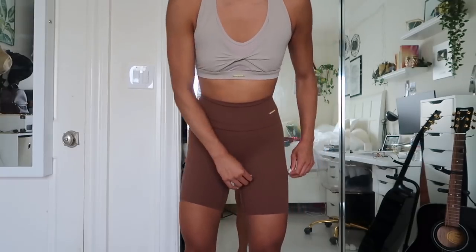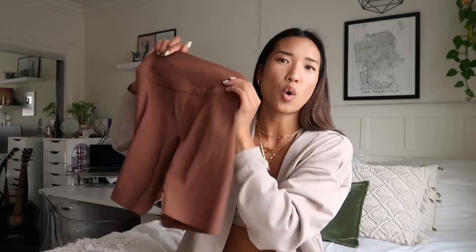If you ever find that your shorts are too long, you can always scrunch them up a little bit, hike them up. Wow, the color is so chocolatey and beautiful. It seriously looks like a chocolate bar. I don't know how she did this. Hello, call me Willy Wonka. It looks like a chocolate bar. I'm obsessed.